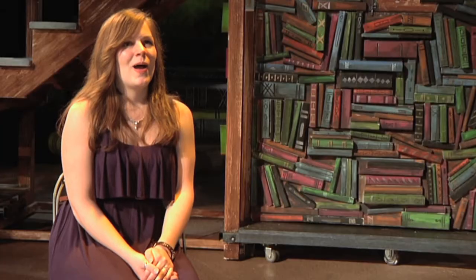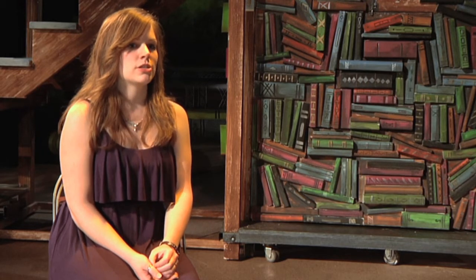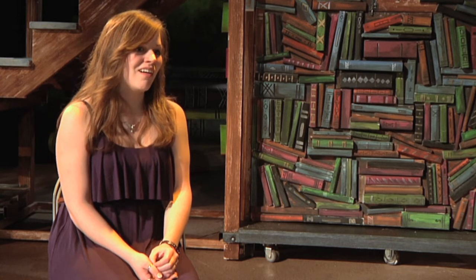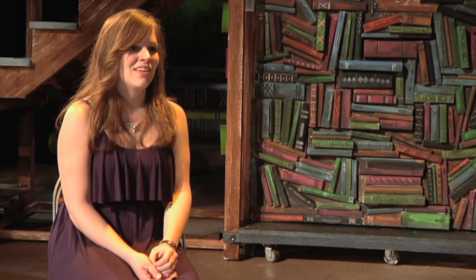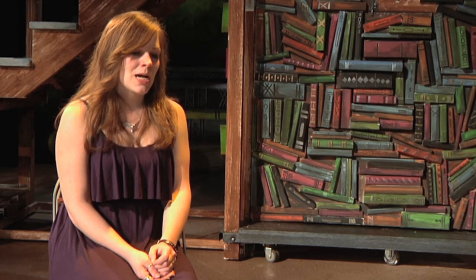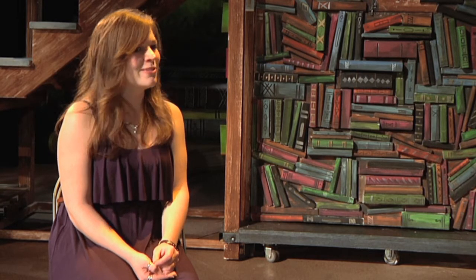Well, I love children's theater, and I hope the kids are just enthralled by this. I hope they go along with Emma on her journey. I hope that they love her as much as I do, and to be honest, I'm also hoping that the adults go along with the journey also. I know the kids are going to.